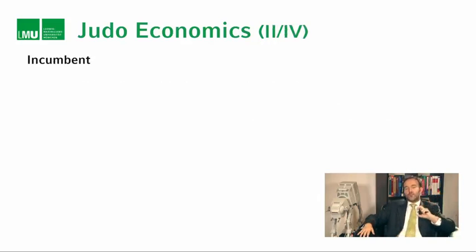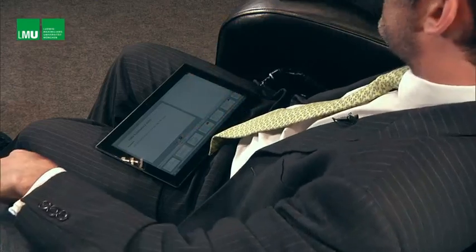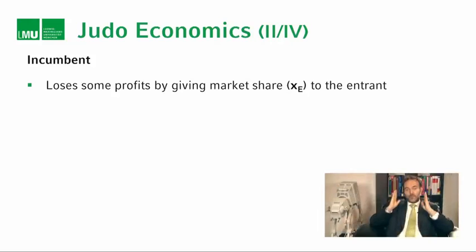So what does an incumbent do? How does an incumbent react to this behavior? Well, an incumbent obviously will realize that his profits will go down. Because after all, there's an entrant coming in with a lower price of PL. So he's going to lose some market share to the entrant, and that market share is XE, right? This is the capacity of the entrant.